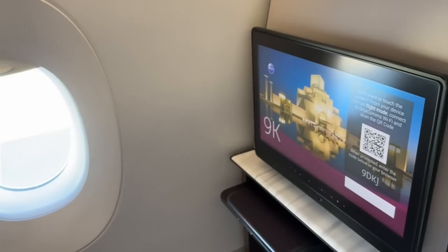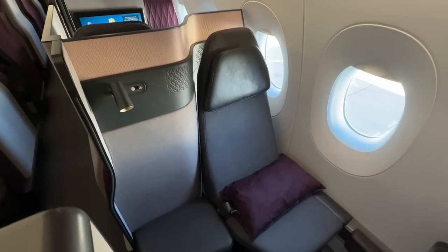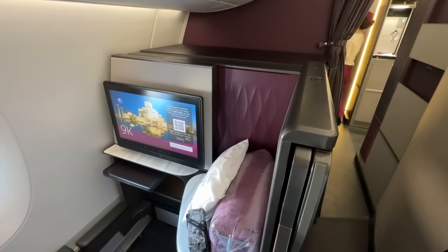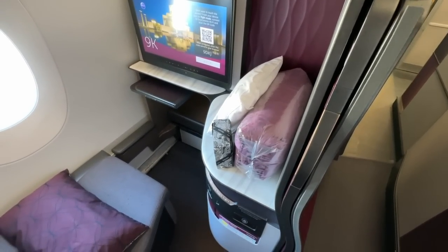You'll find that in the odd-numbered seats on the A350-1000. And the even-numbered seats, they still have window access, however, they are a little bit more removed. Privacy isn't an issue, considering you have a closed-door suite, but depending on how far you want to look over the center console to actually see out the window, depends on which seat you might want to choose.